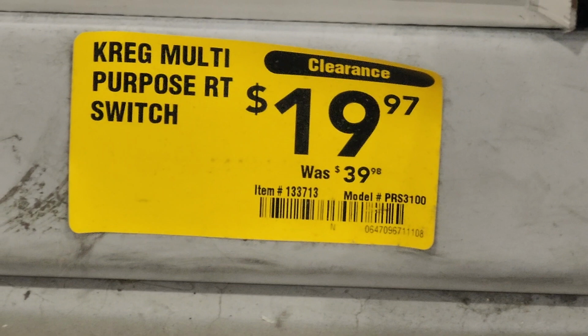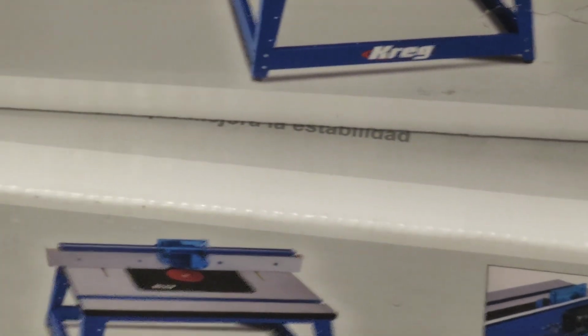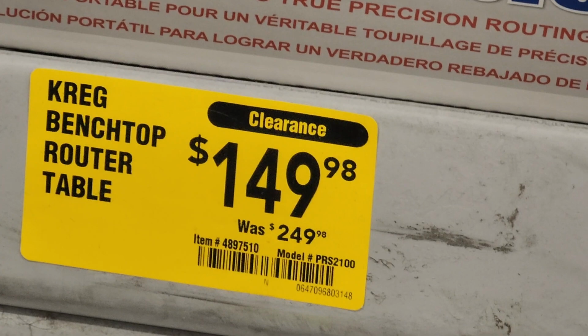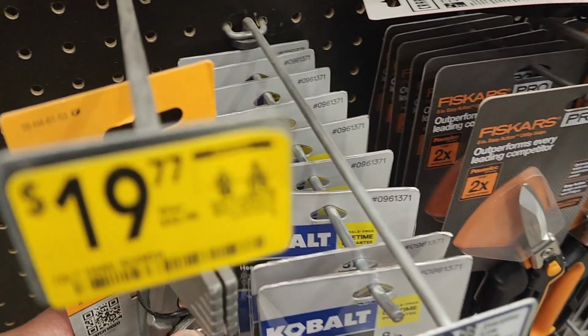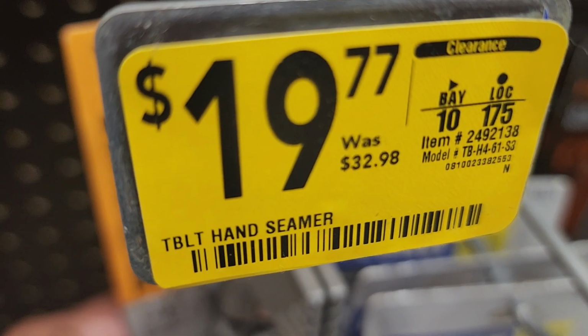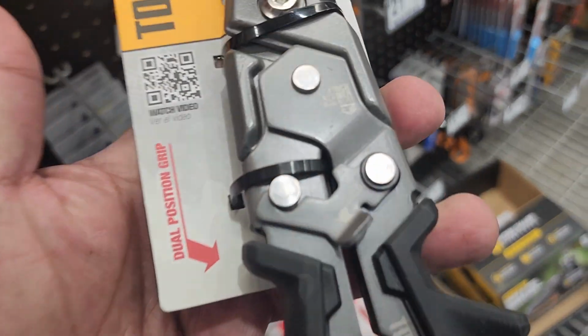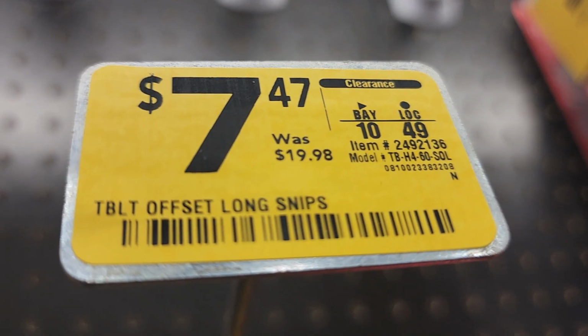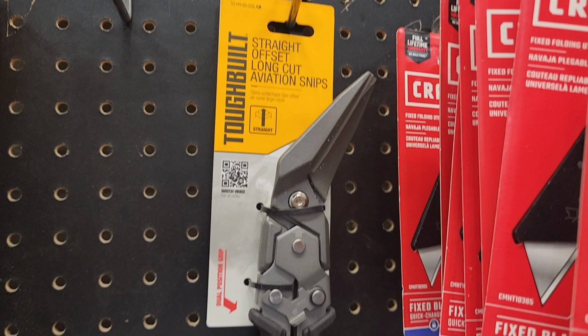Alright, so you got a router table and a router switch. $19.97, down from $39. And then the router table, that's $149, down from $249. So lots of good stuff to choose from, guys. $19.77, it's a hand seamer, down from $32.98. I've never used something like this before. Let us know in the comment section if you've used that before. Offset long snips, $7.47. Aviation snips. So it's pretty good on that. And then you got the Versa stack, or the trade stack, down to 111 from 149.